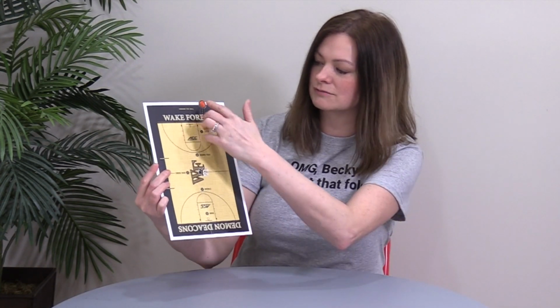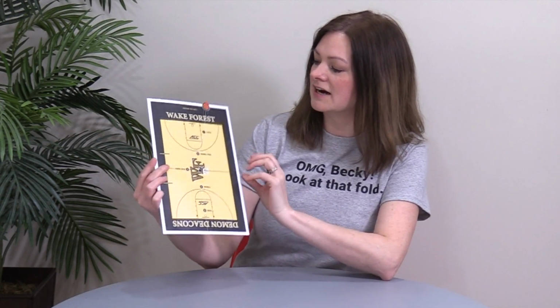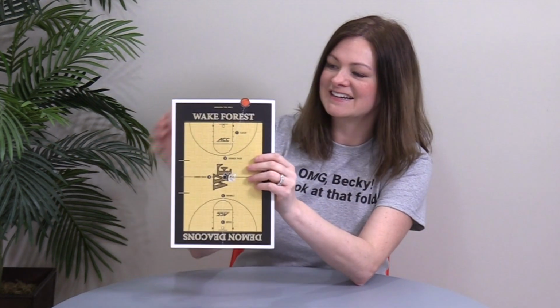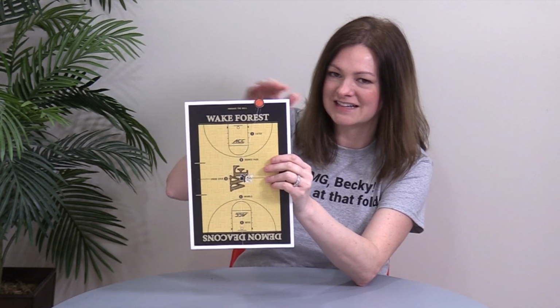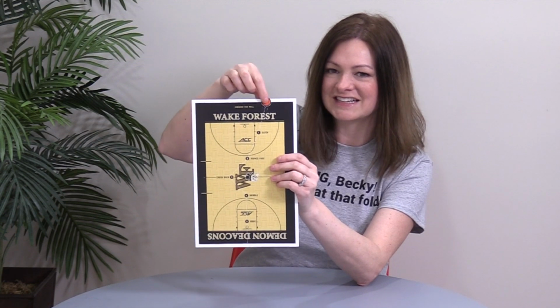I hope you can see on the camera there's also some gloss and dull varnish going on here that's UV varnish. And at the top, there's a basketball right here. And the little half circle extends past the trim edge of the document. So it's kind of sticking up.